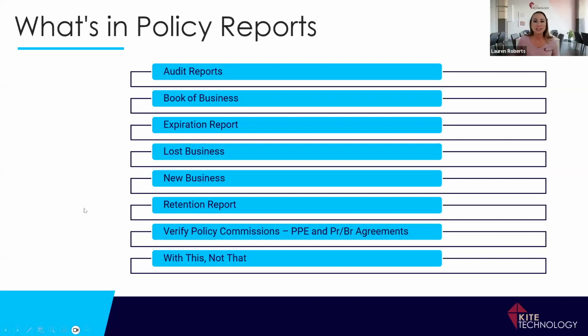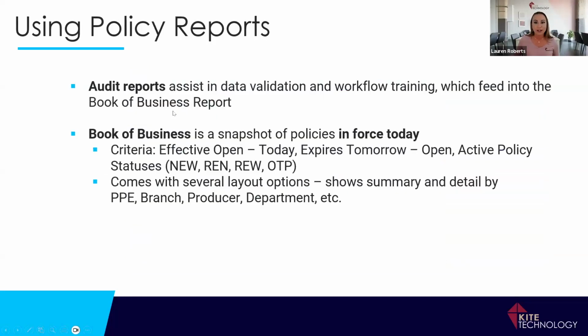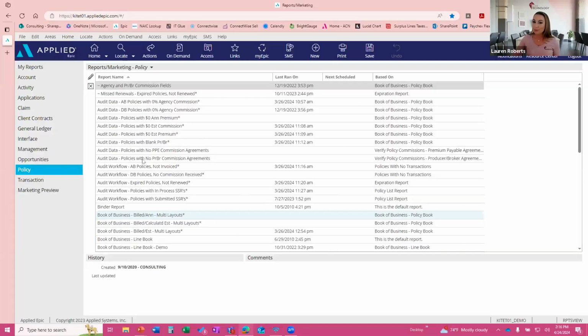So let's dig into some of the reports and how you can actually use those. Now, I mentioned the audit reports. These absolutely help in ensuring that you're getting good data out of a lot of your other reports. So when it comes to things like premium and commission fields that are missing, agency commission percent, producers, servicing folks, all those different types of things. If you're having some issues with your data, there are some fantastic audit reports, and I will show you, I promised, what those look like, that you only have if you've got the latest report pack.